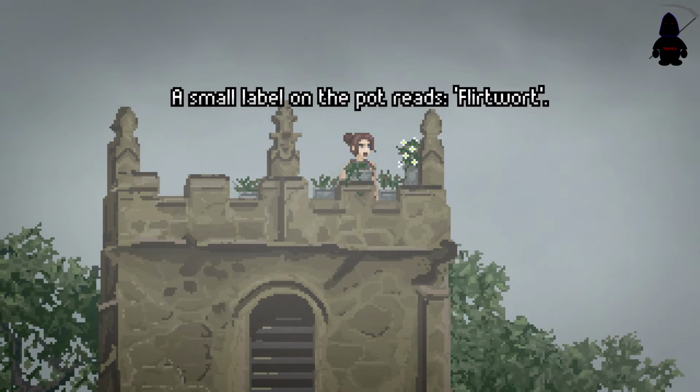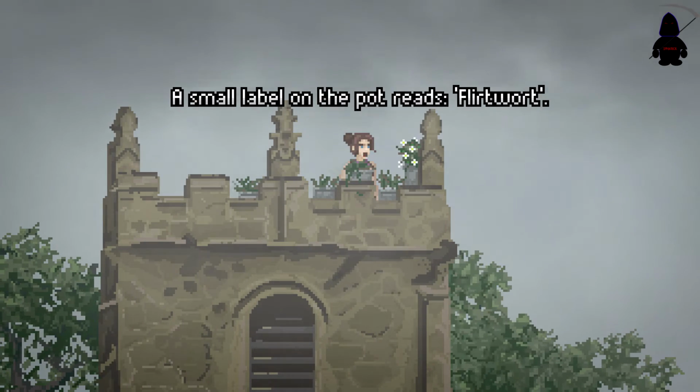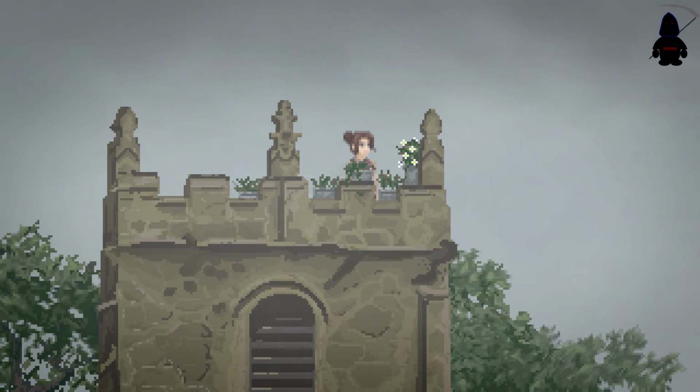A small label on the pot reads, Flirtwort. This is just what I need.